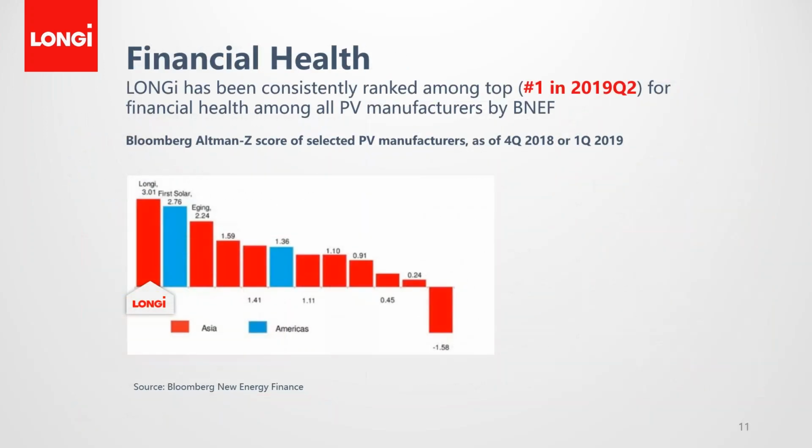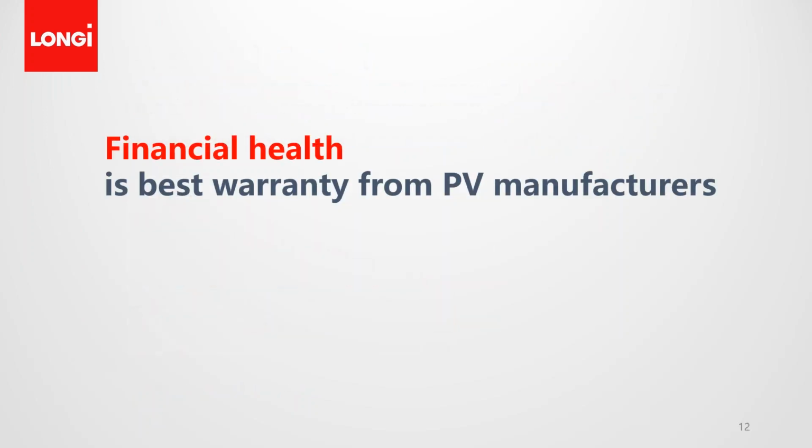Also, our financial health has been well recognized by the industry, right? This is another report by Bloomberg New Energy Finance. They publish this on a quarterly basis. LONGi has been consistently ranked among the top for financial health performance among all PV manufacturers. I think last quarter, this was Q2, they published a report in Q3 and we're ranked at number 1, right? You can see that many of our peers are at the tails of these plots, and some of them are not in a healthy condition.